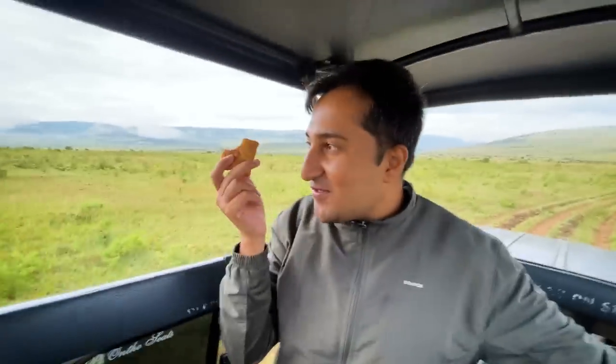You're hungry already, Namneet? Yes, sneaked in some snacks from the breakfast buffet. This is Amandazi. It's a staple food of the safari.